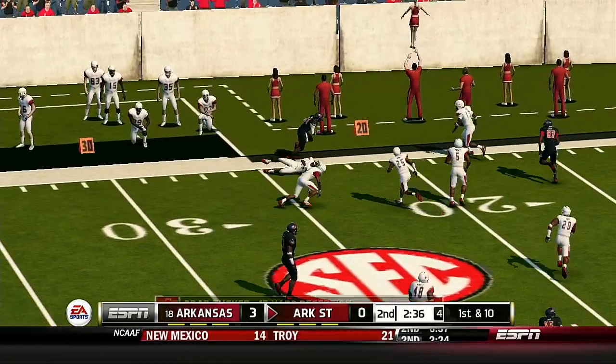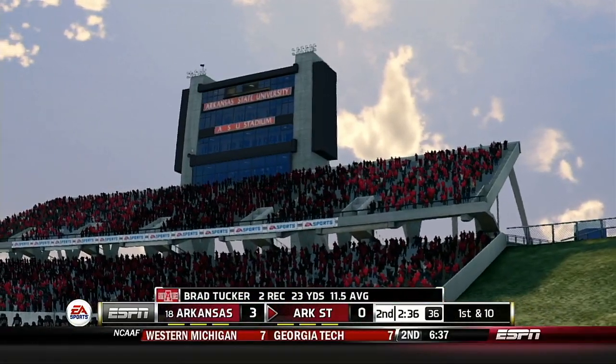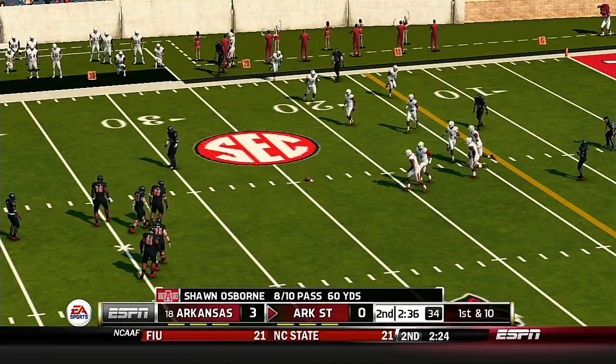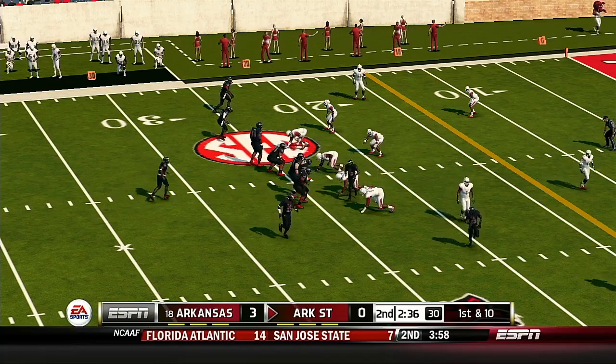Slings it. And he's shoved out of bounds at the 24-yard line. Not a real fancy play here, just a smartly run route. Good protection and a well-placed ball. Most times, you don't need much more than that.